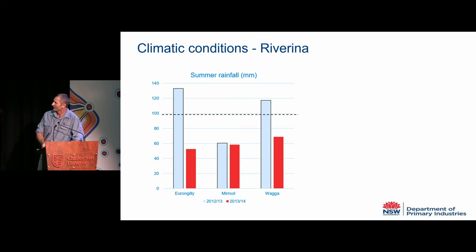And you can see that, whereas in the Central West we were at or above 100 millimetres of cumulative rainfall for the summer months in each of the years that we tested it, in the Riverina it was a fair bit drier in those years. Marul never came close to 100 millimetres of rainfall in either of those summers, and the other two sites only hit the arbitrary mark in one of the two summers.